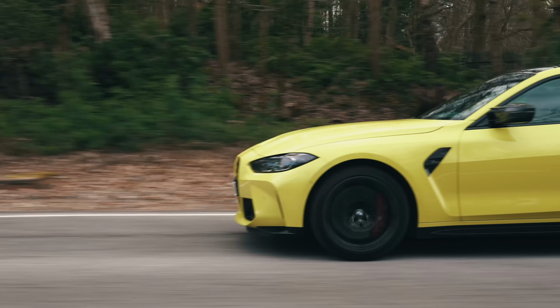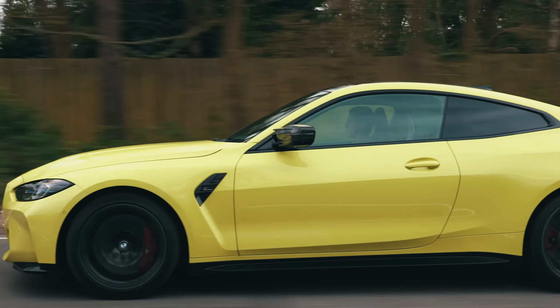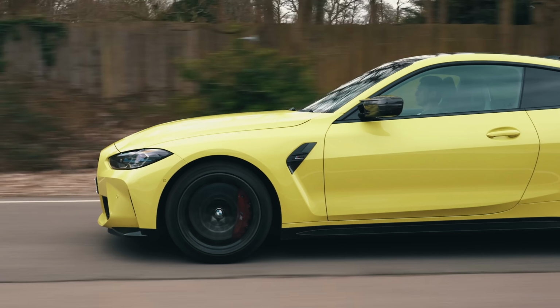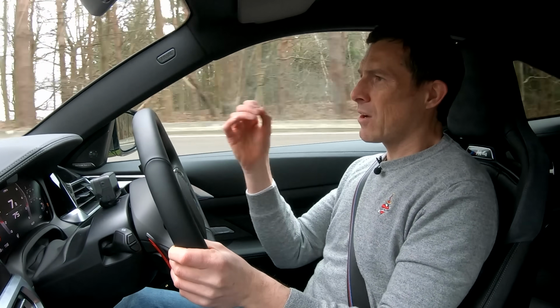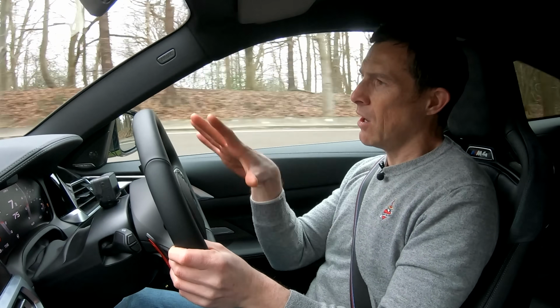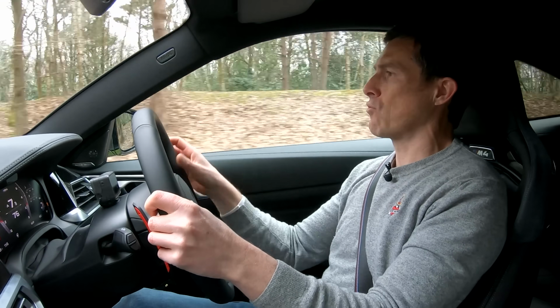And even with the suspension in its firmest setting, it deals with bumps pretty well. I'm driving on the bumpy bits of the track and it feels firm, it feels like a sporty car, but it's not really uncomfortable, and it's still managing to keep its tyres in contact with the road, which is all important for giving you that confidence and giving you that grip.